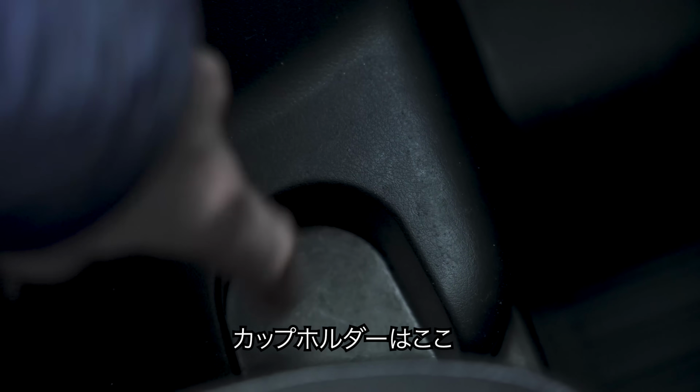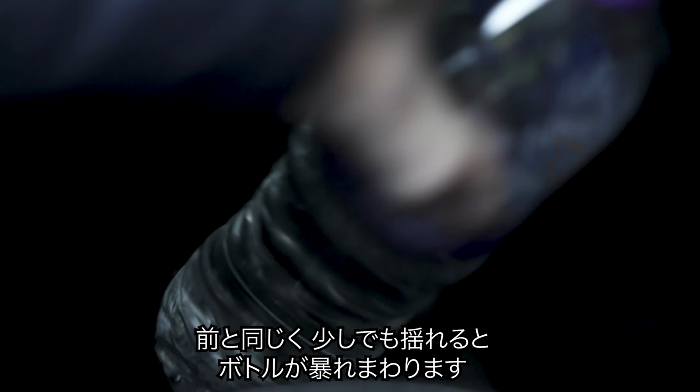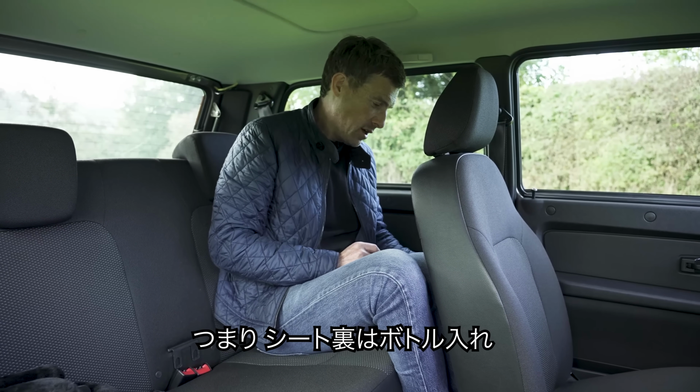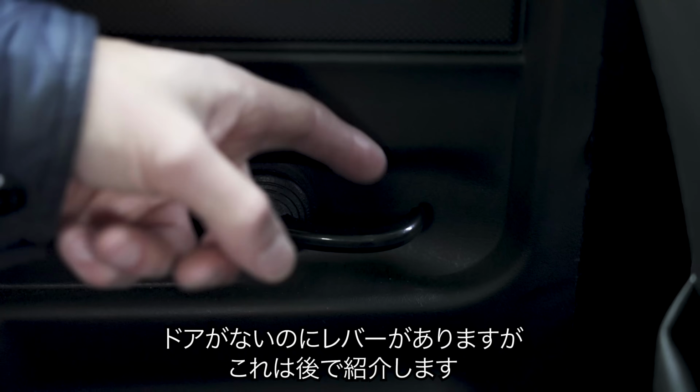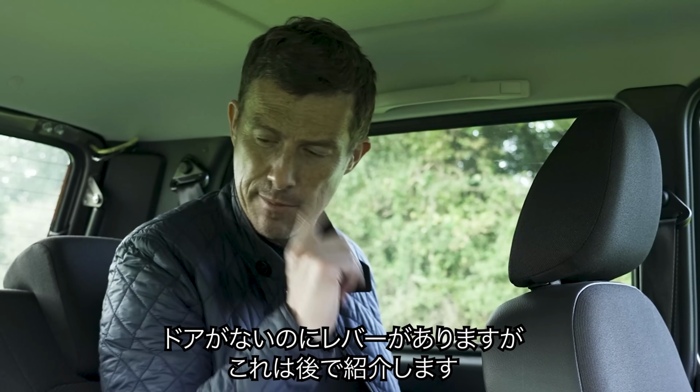So too is this cup holder. Look, so shallow yet again that your drink's just going to drop out of that. You're going to drop your bottle. Still, there are some pouches on the seat backs which you can put your drink in. See this handle there? What's that there for when there's no rear doors? Well, I'll explain in a moment.